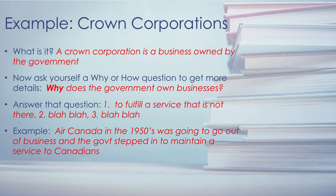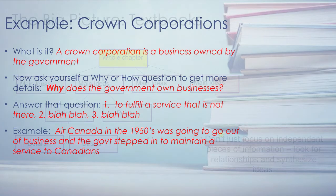So that's the simplest form of the definition. But I need to get more details, so I ask a why or how question. Well, why does the government own businesses? And then I answer that question. 1, to fulfill service that is not there, and so on and so forth. And then I provide an example that I explain. This is how I get 5 out of 5 on that answer. If I know that this is how a question might go, I'm going to bring that all the way back to when I'm doing my initial reading and thinking like a professor right from the get-go.